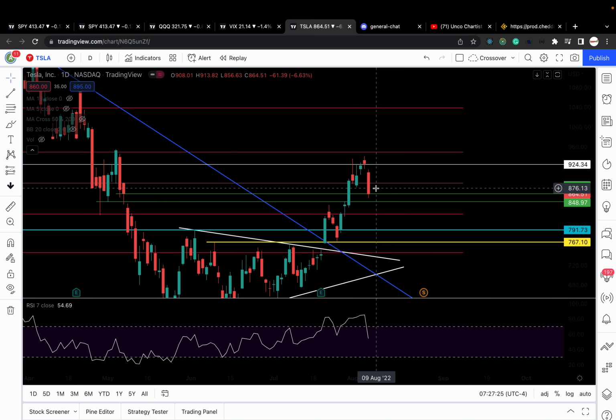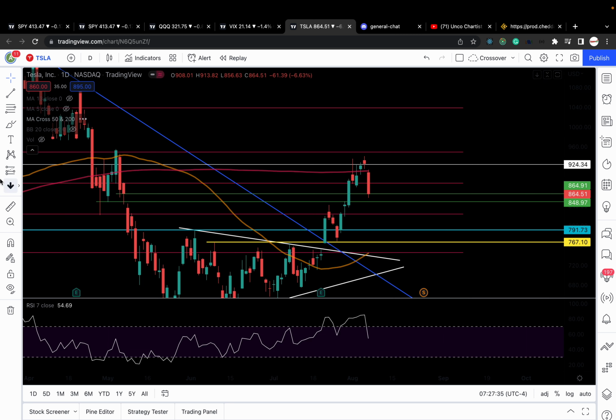We can recapture 865. That would put 886.5 back in play, and above that I would be bullish, and that would put the 200-day moving average, which is at 910.9-ish, in play, and 923.5-ish above that. Okay, but if we continue to stay below 865, that keeps the 849 support level in play, and below that is 824-ish. Okay, guys, so just let the levels guide you.